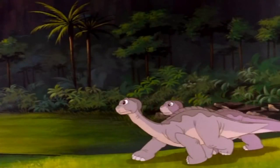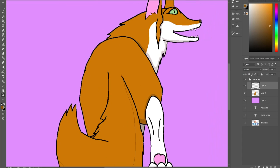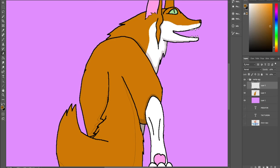Since Littlefoot can't find his friends, he thinks his grandparents are going to be very worried about him. He goes back home and all the longnecks are gathered in a circle. And we know what it's going to be because earlier his grandfather was kind of unwell. Now everyone's like, tsk, tsk, tsk, it doesn't look good. And then unfortunately we get the sad scene out of the movie. It is so freaking sad.